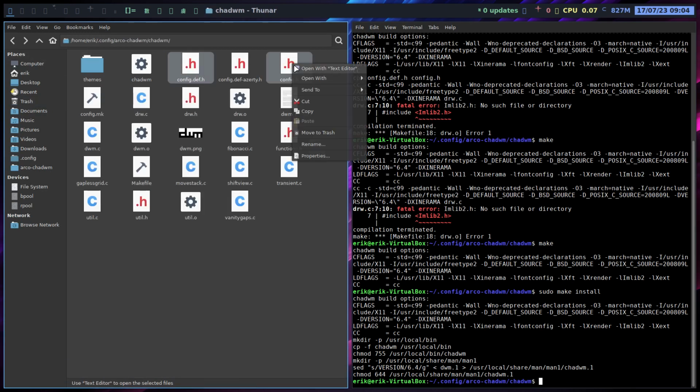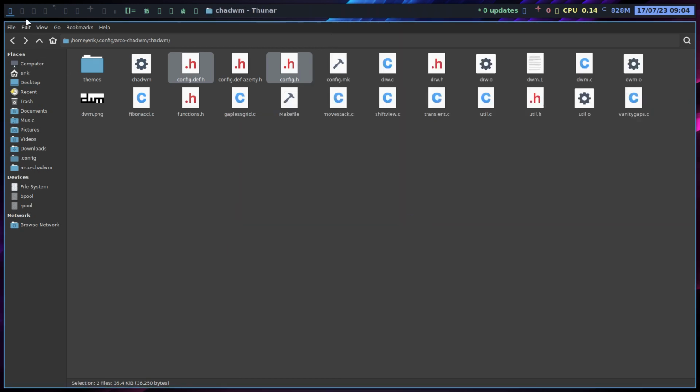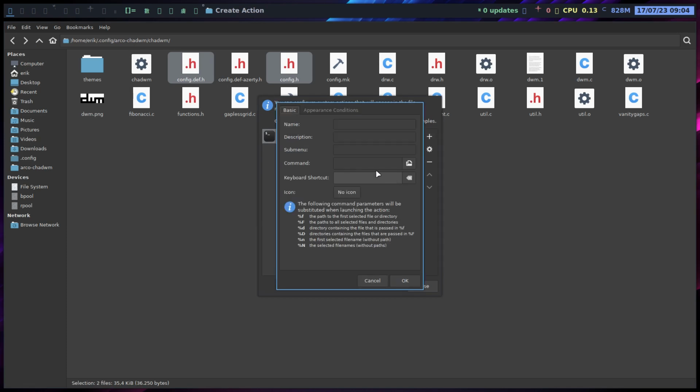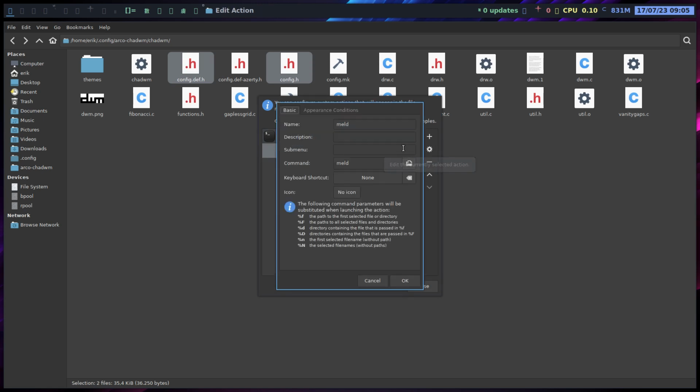What's the difference? I would like to compare, right? Right, mostly compare. There are some configure custom actions that we can do. I don't know if that's gonna be easy or anything. Melt, I don't know. No submenu. Oh, that's new. A submenu. Melt. Let's see. Nice icon for melt. Icons.